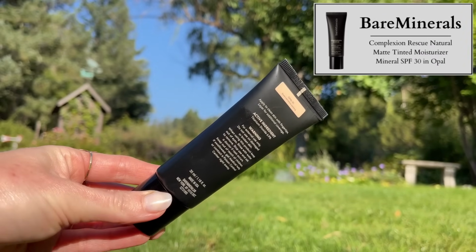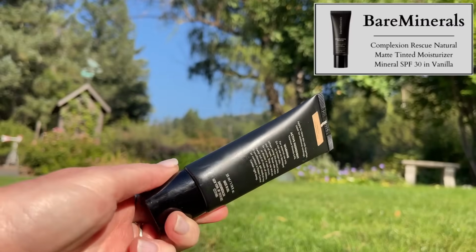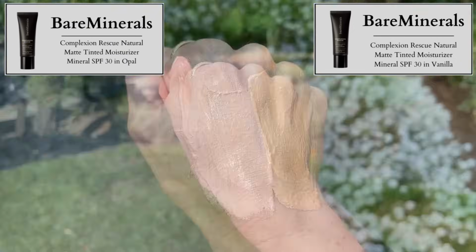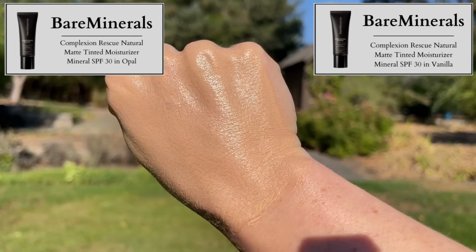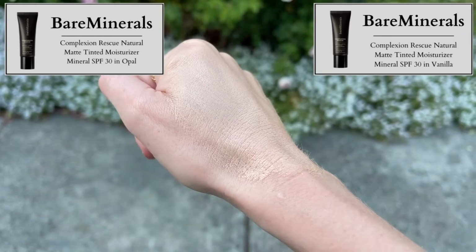It feels in texture to be the same as the original bareMinerals Complexion Rescue, like tinted moisturizer. But oh my God, when it's on the skin, it just becomes a disaster. It sits on top of the skin, it pills, it just settles into every pore, every hair follicle on my face. It is by far the most unflattering foundation product I've ever tried.